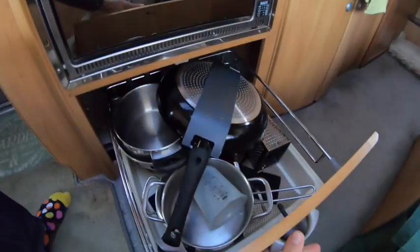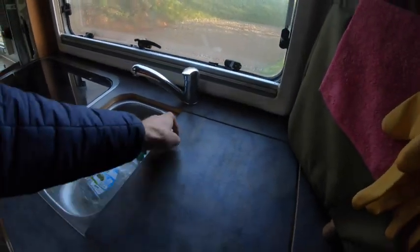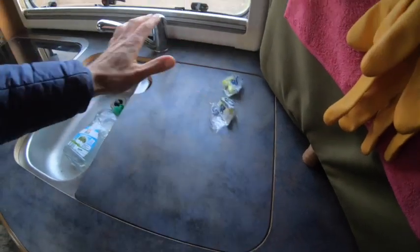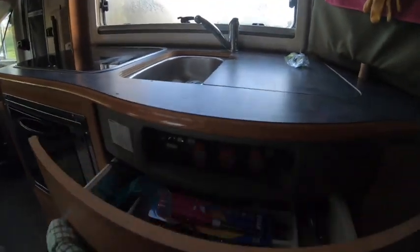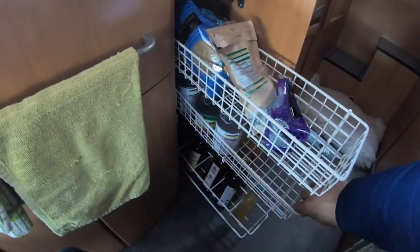We've then got pots and pans storage down here. This is the sink. Now there's a big sink and there's the small sink. We just use the small sink. The bigger area is just for chopping up. Here we have all of our cutlery and everything. That's all in there, ready to go. We've got the bin under here. We've then got pull out storage here.